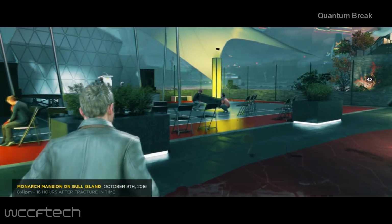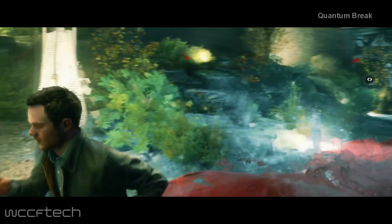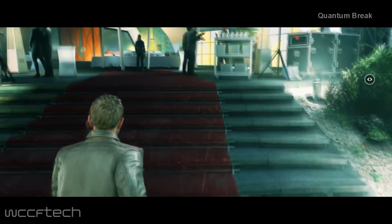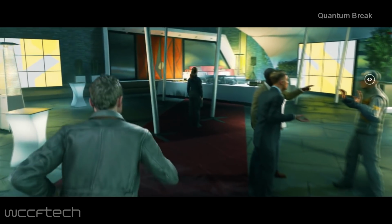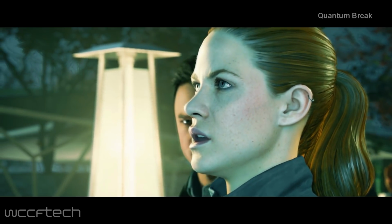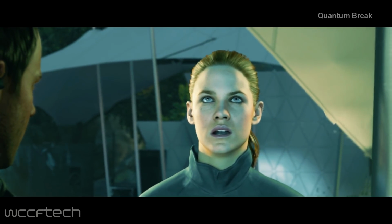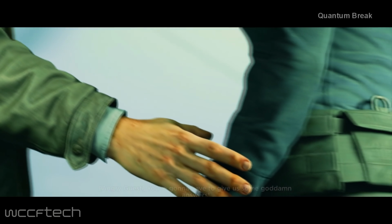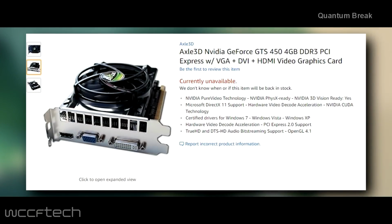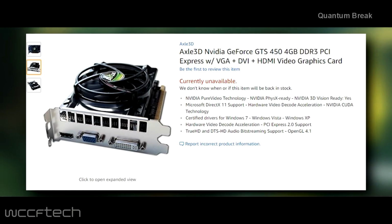But Keith, the scam card says it has 4 gigabytes, and we know that the GTS 450 was a 1 gigabyte card. Okay, I'll give you that, since the most likely memory capacity you'll find on a GTS 450 was in fact 1 gigabyte of GDDR5. Now, I did do a little looking, of course, through Google, so no real sleuthing there, and found a model that was available in China with 4 gigabytes of DDR3. So it's likely that that's where the source of all of these are coming from.